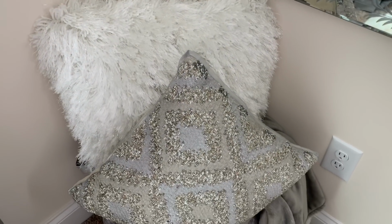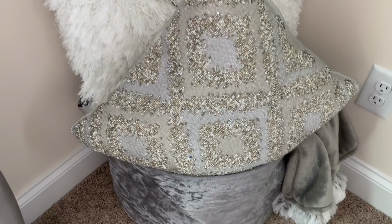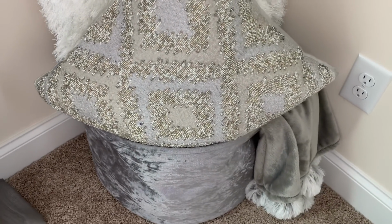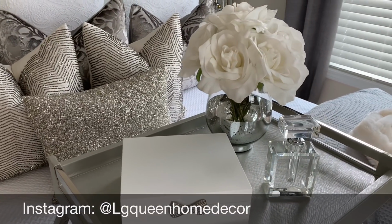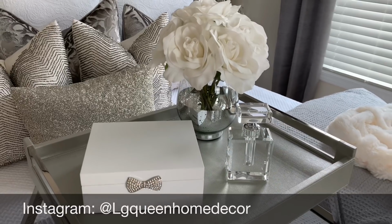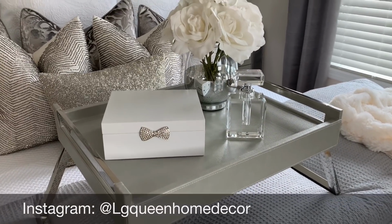In this corner here, I have a basket filled with a throw blanket and extra pillows. I love thick comforters, but since it's hot right now, I bought this beautiful herringbone pattern quilt from HomeGoods and a cooler temperature comforter in a light gray color.